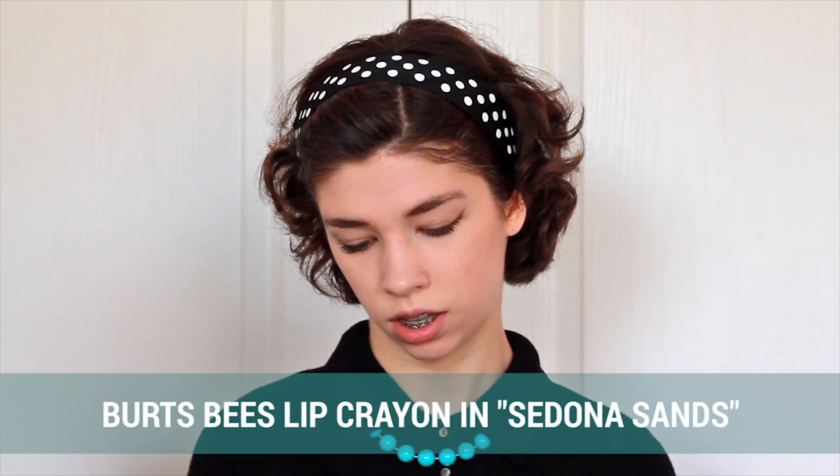And finally, to finish off this look, this is my favorite part. We get to use a nude lip crayon from Burt's Bees. This is their lip crayon in Sedona Sands, and this is the perfect nude for my skin. But if you have an alternative, go ahead and use that. Just smoothing that all over your lips. And that is the finished look.